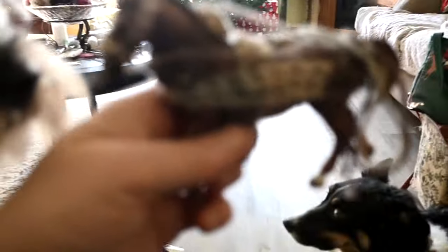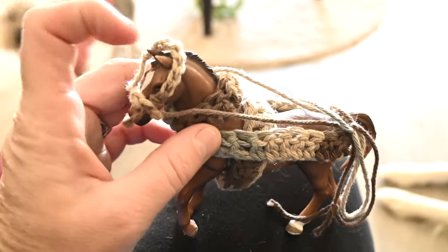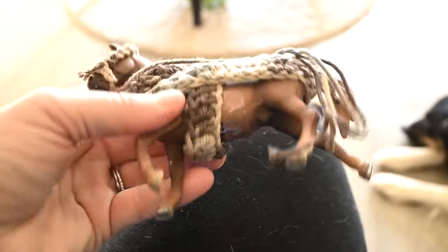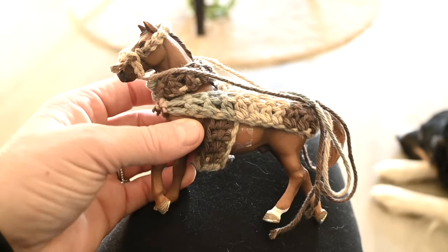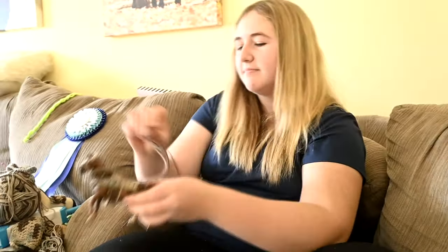A driving harness. This is a driving harness she made. The strings are reins. Isn't that adorable? Goes underneath. She's only just started, and I started when I was really young, but I didn't really pick it up until I was like 20. I love it. It's amazing. She's just being super creative and learning along the way, so I'm excited for her.